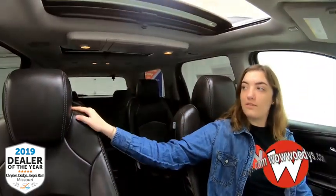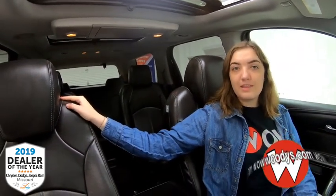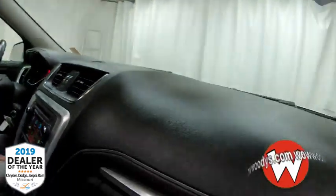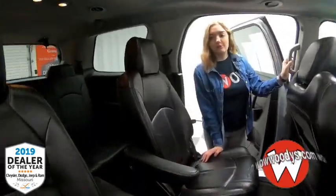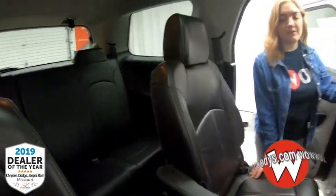So this is a dual pane sunroof. You can open up this front one, but then you have another pane in the second row. Then making your way out, this has a Bose sound system. Looking in the back, you have room for 2 passengers in the middle row, 3 in the back. You have that quad seating.